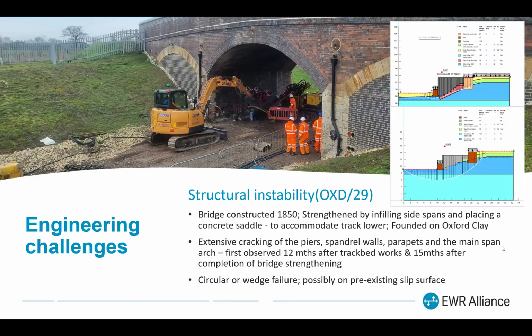Another bridge, you've seen it before. This one was stabilised by infilling the side arches. Originally, before the Secretary of State's challenge, it was going to be underpinned. 15 months after it was strengthened, one of the engineers walking by, who was actually there to look at the stability of the cutting slopes, noticed that some cracks had started forming in the structure. And he raised it. So a few days later, we went out and said, "Ooh, they're big."